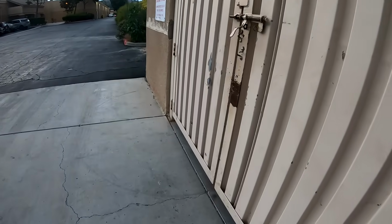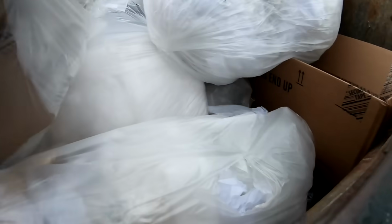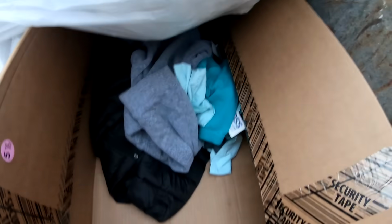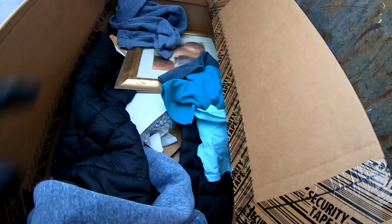Let's see what we can find here. Oh guys, there's something there. Oh, look at this. Wow. This is a lot of clothing. And there's a frame right there too. This is a blessing.